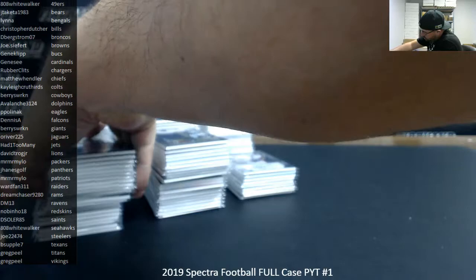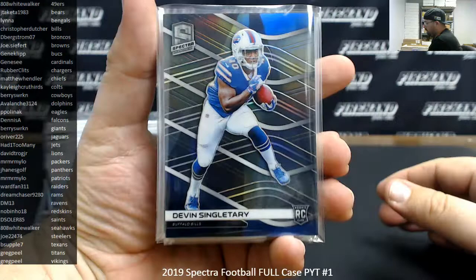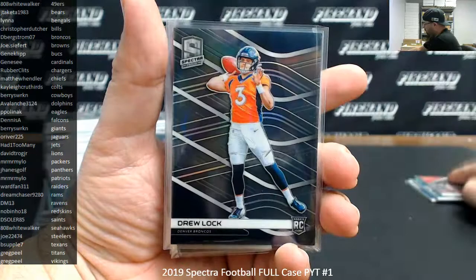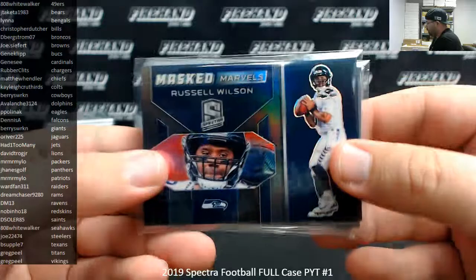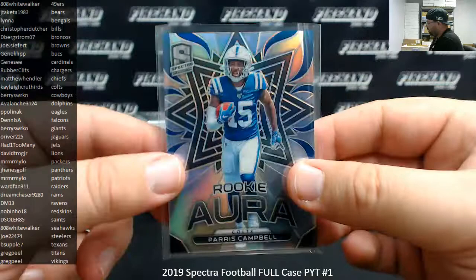Alright, these are all base to 99 and inserts to 99. Devin Singletary, Bob Greasy, Jameis Winston, Drew Lock, Pat Tillman, Mitchell Trubisky, Adrian Peterson, Kyler Murray, Terry Bradshaw, Dak Prescott, Masked Marvels to 99, Russell Wilson, Tom Brady. That one, by the way, is 12/99 on the Brady. Ricky Ora, Parris Campbell.